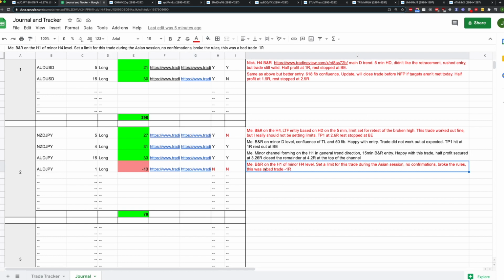So, break and retest on the 1 hour time frame of a minor H4 level, set a limit for this trade during the Asian session. No confirmation, broke the rules. This was a bad trade. So part of my trading strategy is always to look at price action at my levels before deciding whether to enter or not. I didn't do that for this trade.